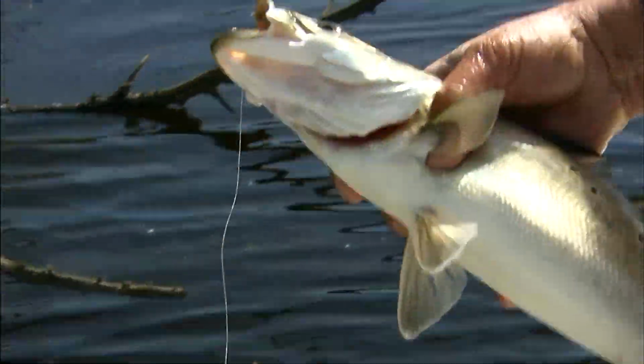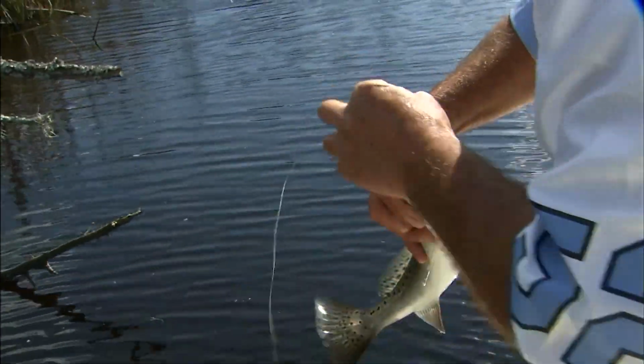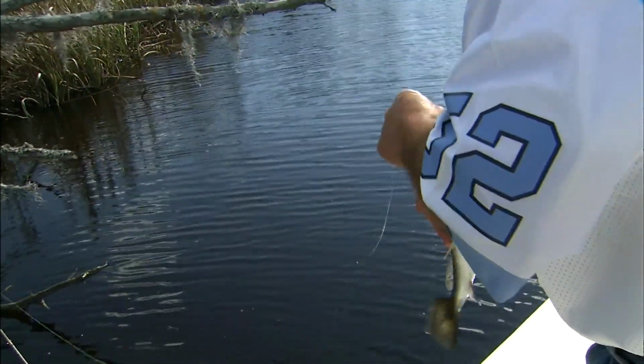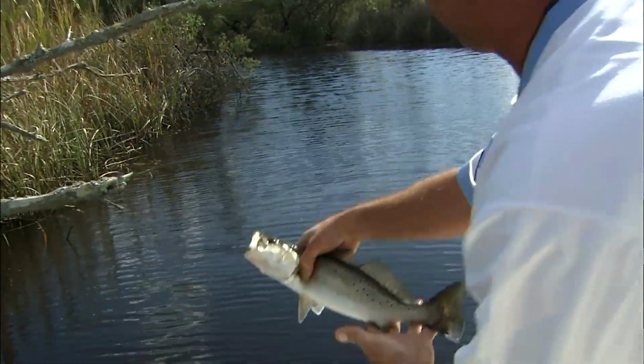That's a beautiful sight, right? Boy, that's pretty, isn't it? Look at that. Don't have many spots. That plugs right in the roof of his head. That's what's good. Watch your rod pop its tip right out. Beautiful. Oh yeah.